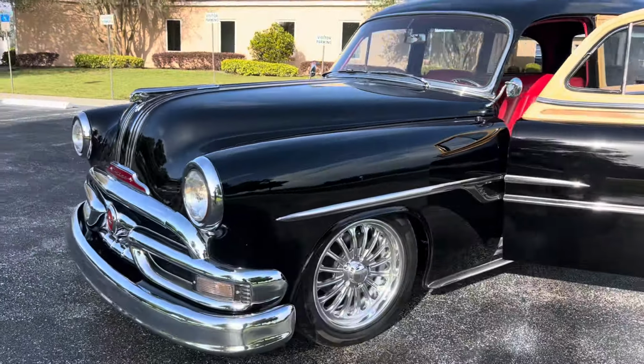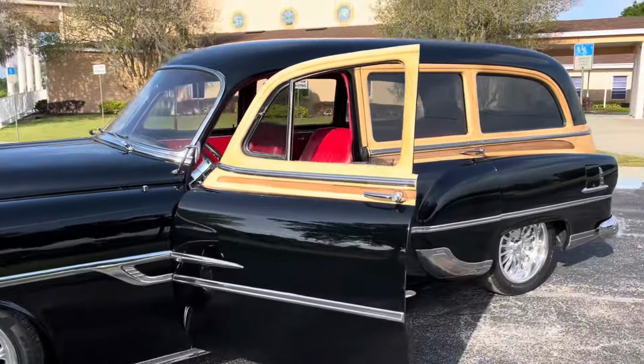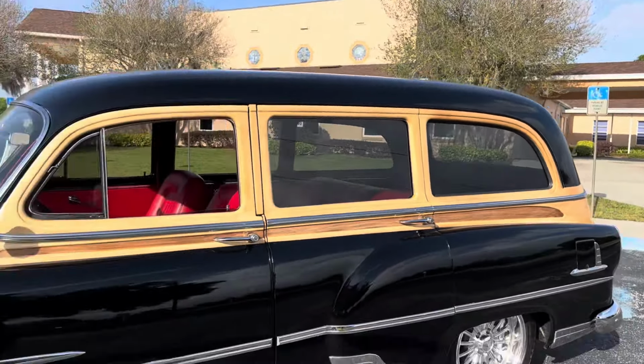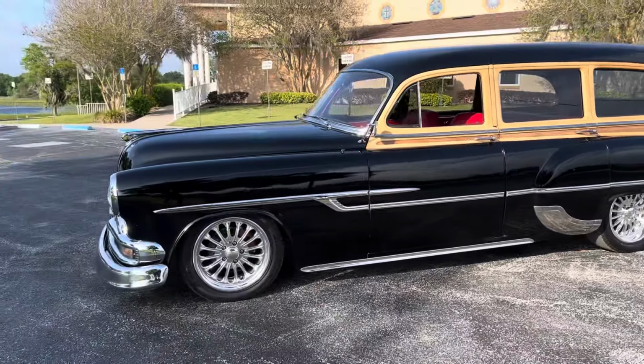Jump behind the wheel of this beautiful Pontiac wagon. You will absolutely love it.